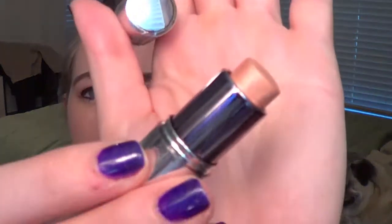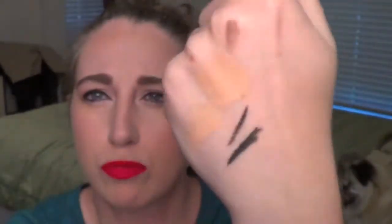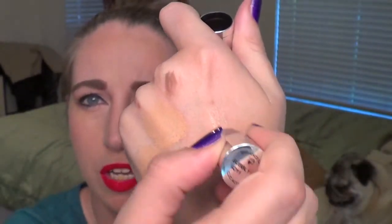Now they gave us 2 highlighters in this, one cream and one powder. This is the cream, this is the Cover FX, and this is in the shade Bubbly. And this is their, I guess it's just a click, you just click it up, and here it is. It's actually really, really pretty. I'll give you a swatch. I think it shows up really, really well.